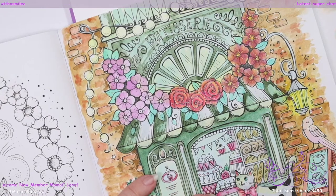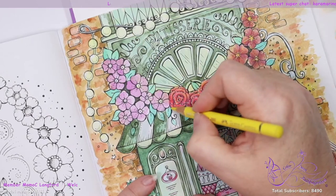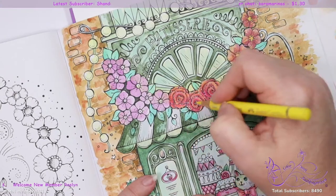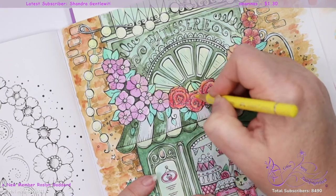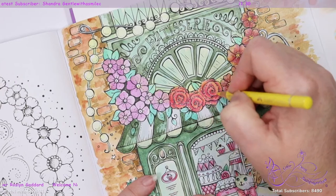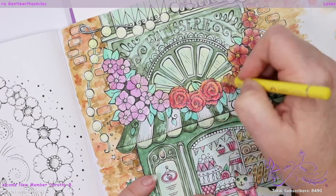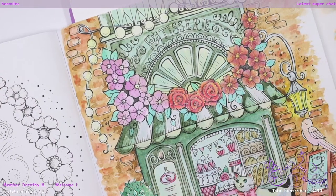Cadmium is supposed to be bad, isn't it? Yeah, it's got that yellow to gold, orangey gold undertone to it. Cadmium red, cadmium orange, cadmium.